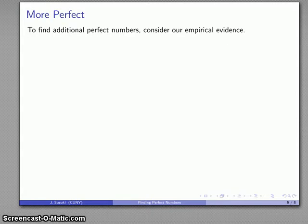Well, it may help to consider some additional empirical evidence. So we found 6 as a perfect number. Our next perfect number was 28. Here we have 28 as the product of three prime numbers, 2, again 2, and 7. So 28 is 2 times 2 times 7.